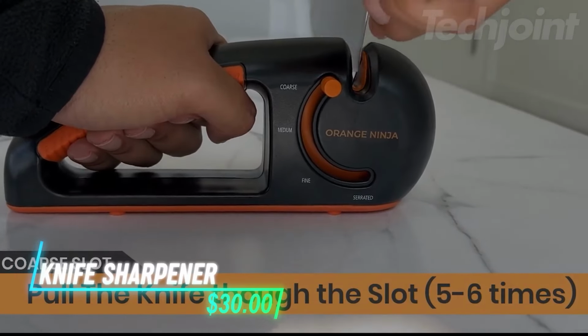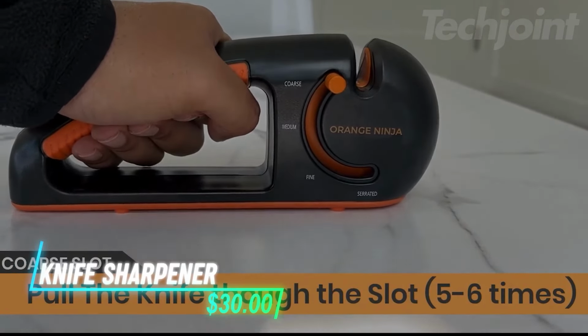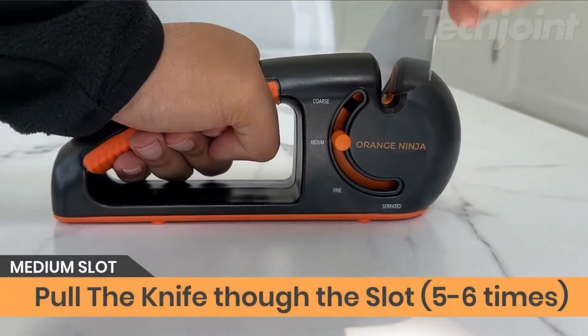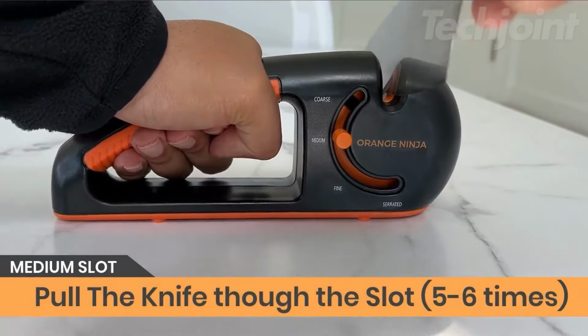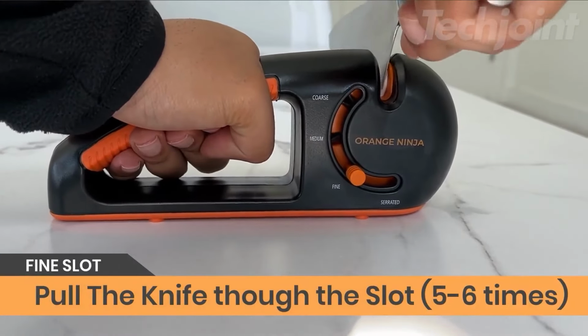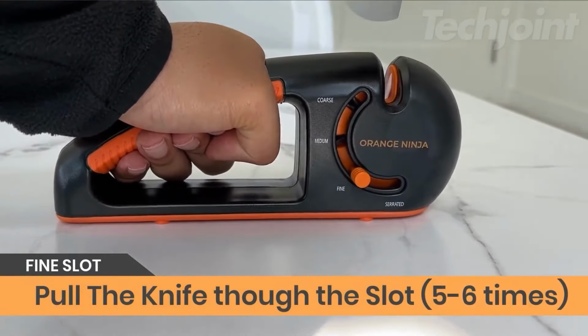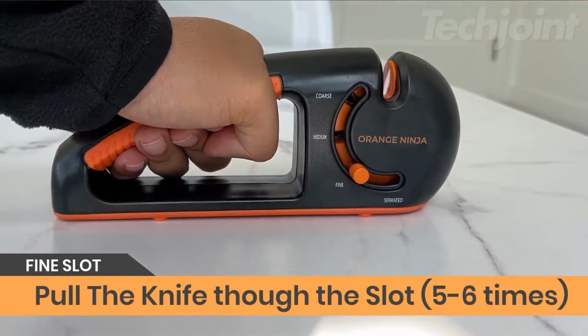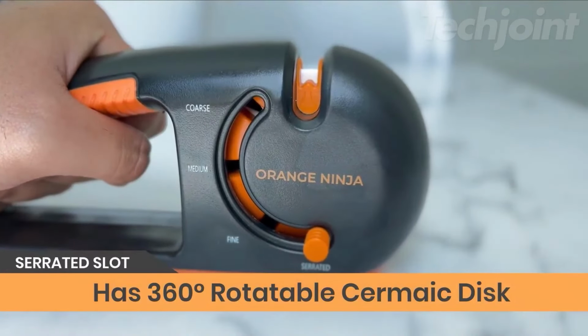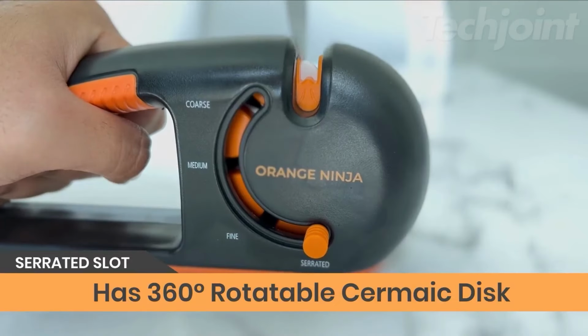This is a 4-in-1 knife sharpener that makes it easy to keep your blades in top shape. It features separate slots for repairing, sharpening, polishing, and even sharpening serrated blades. With just a few strokes, you can quickly sharpen different types of knives using its three-step system for coarse, medium, and fine sharpening. The ergonomic handle ensures it's comfortable for both right and left-handed users.